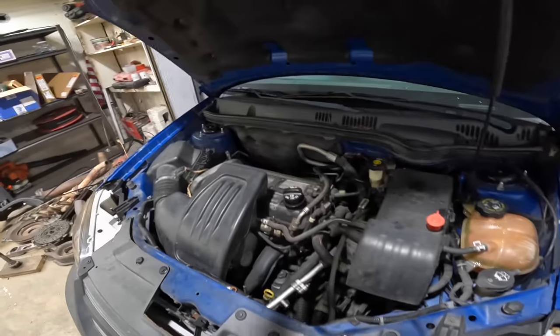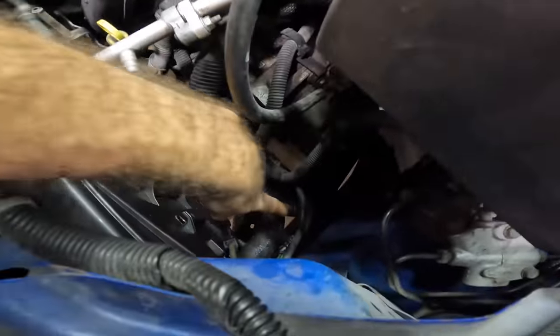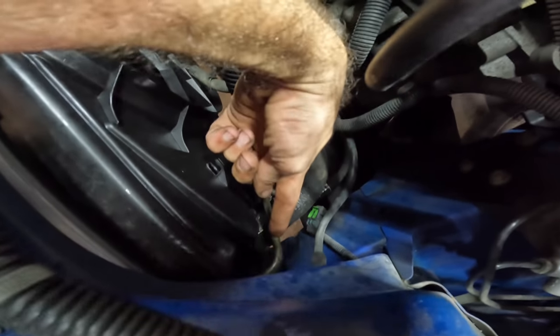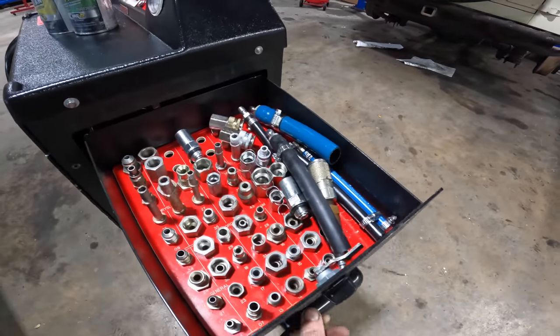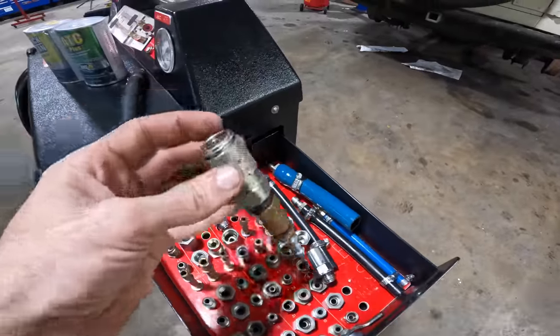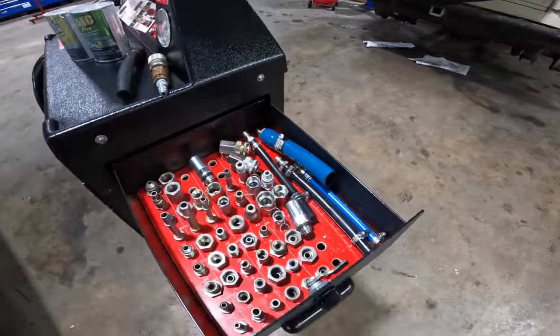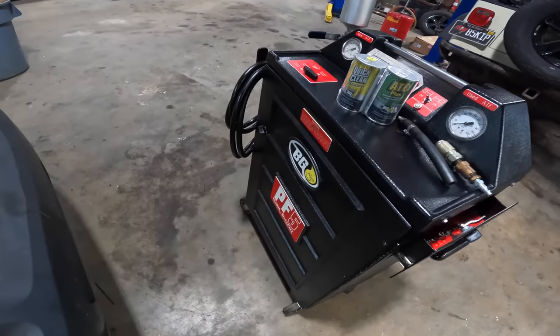All right, there's our 2.2 Ecotec. Let's see, our trans cooler lines are located right down here on the radiator. We're gonna tap into the system right there, I think. It's a good spot. I believe I have enough adapters to get this done. Now, like I said, this is a new to me machine, not a new machine. The brand new ones are remarkably expensive and way outside of my budget, but I got this one used and it should be just as good.